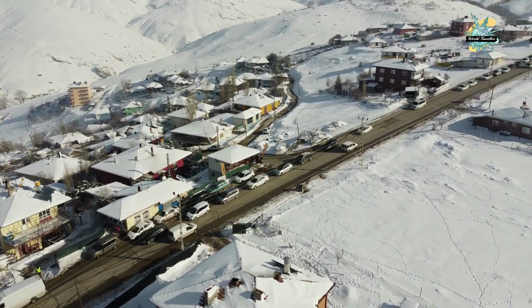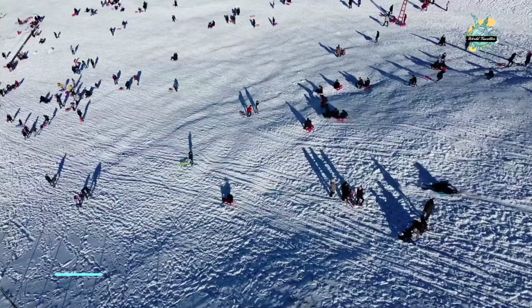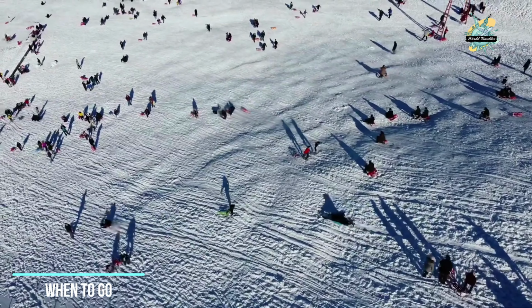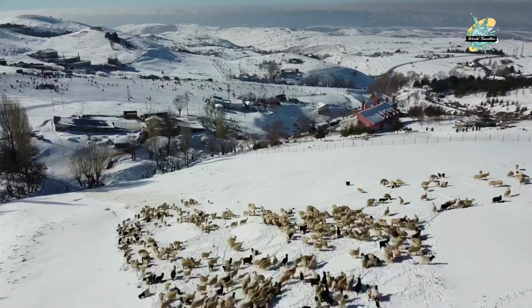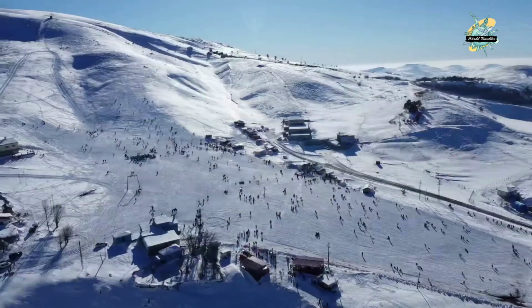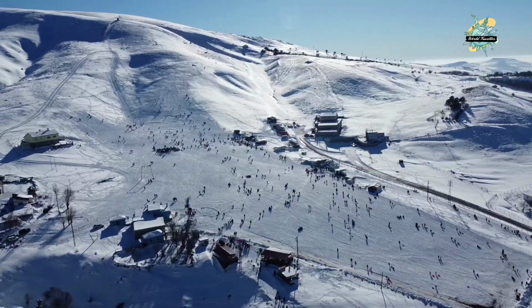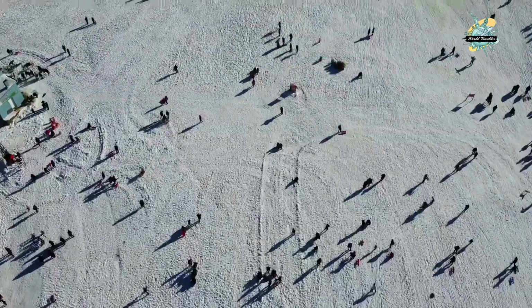When to go to Elmadag Ski Center? For those who are interested in skiing, Elmadag ski season is between January and March. In this period when snowfall is dominant, the facility is made suitable for sports activities. Of course, before going to Elmadag Ski Center, you should definitely get information about the snow thickness and whether it is open or closed. Sometimes it can be closed because there is not enough snow.